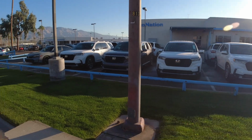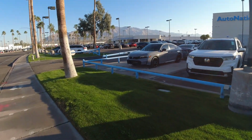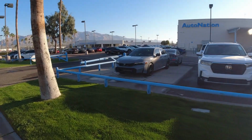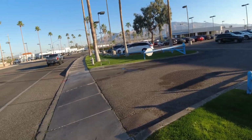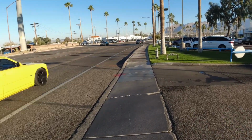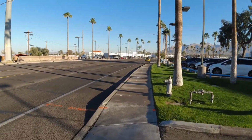These are all Honda CRVs. This is what he wanted to get, but it only came in stick shift, and he doesn't want to drive a stick shift in the snow. So yeah, that's my day today. Let's go see what I can find today.